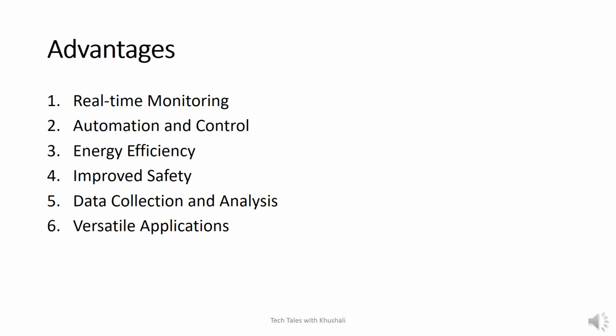They can trigger automated actions based on temperature readings like turning on AC or sending alerts in case of overheating. Third is energy efficiency. IoT systems that utilize temperature sensors can optimize energy usage by dynamically adjusting heating and cooling based on current needs. Now, the fourth advantage is improved safety.